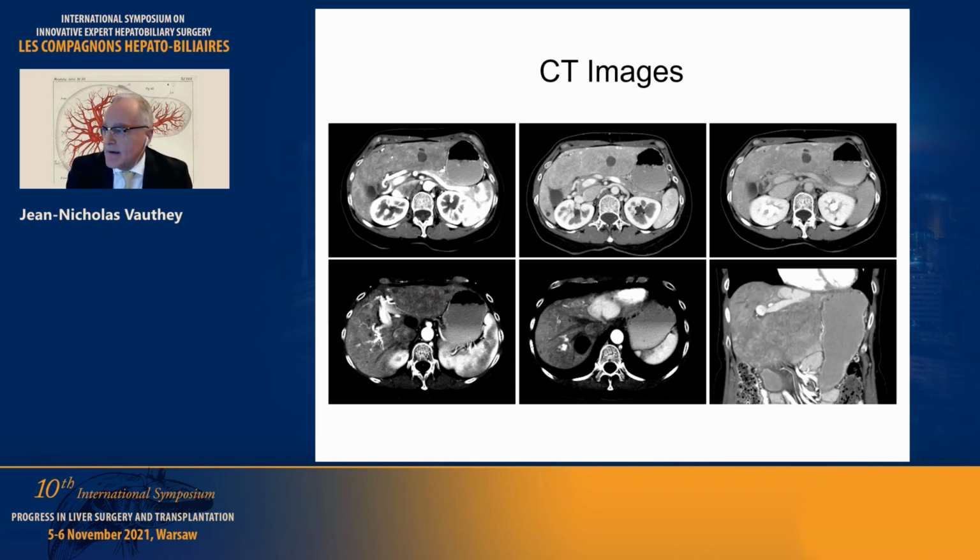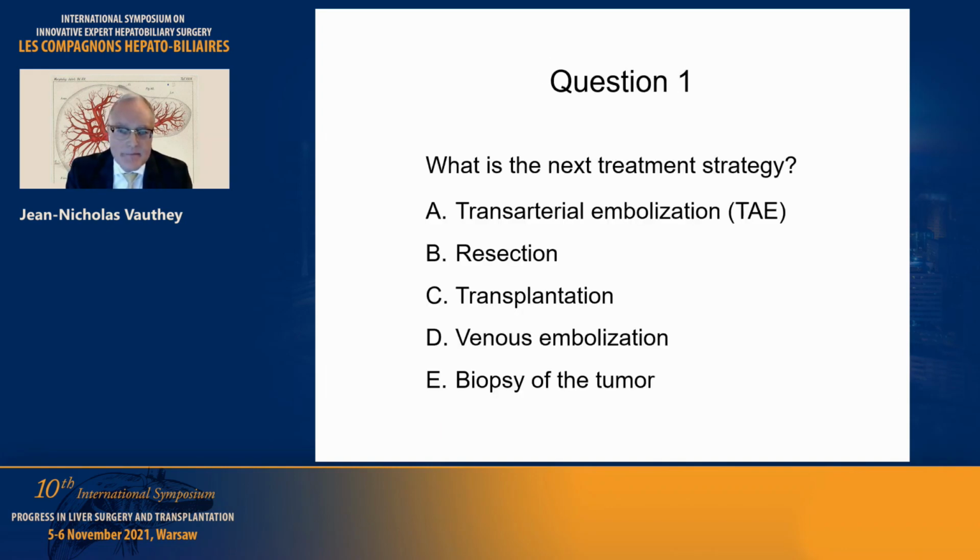Hi, Daniel. What about this splenomegaly? Any signs of portal hypertension? Well, there were no collaterals, but there was a large spleen. Isolated large spleen, no collaterals. Remind me of the patient's age. 50.